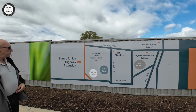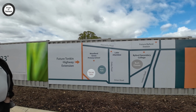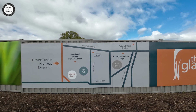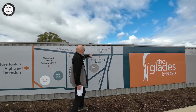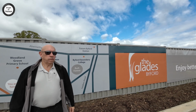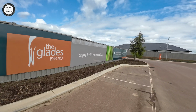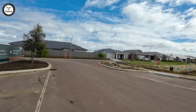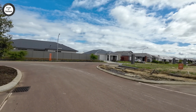You've also got a Woodland Grove Primary School, so that'll be happening over here. So there's a few things happening. You've got the future Byford train station, which says over there, and the Byford Secondary College, which is already built. We passed it and we pointed that out to you guys. So there's a few things happening in the area. So that's pretty good.